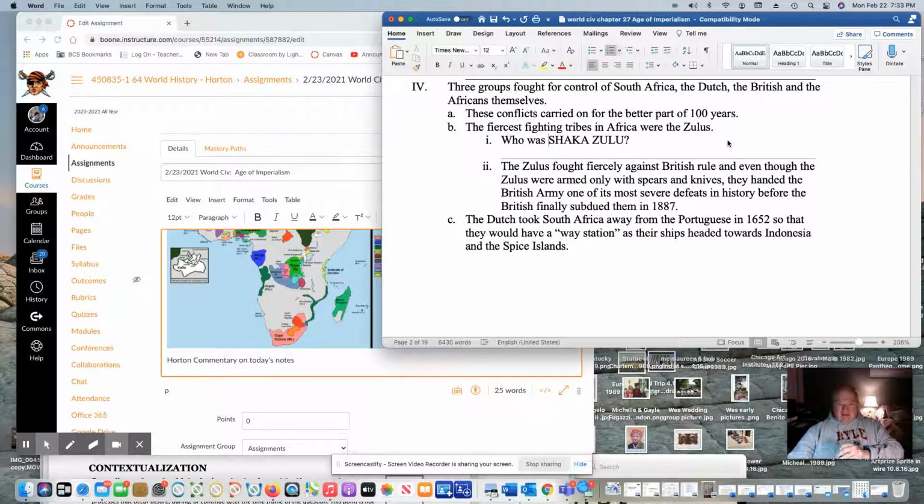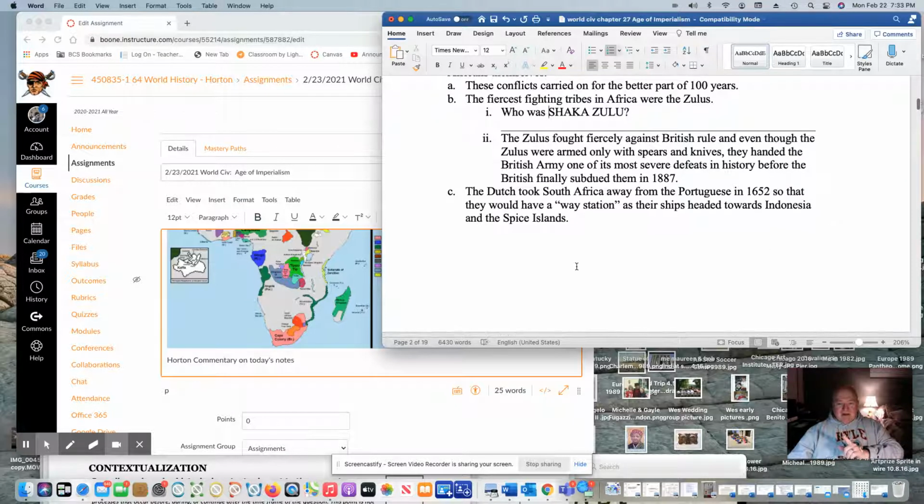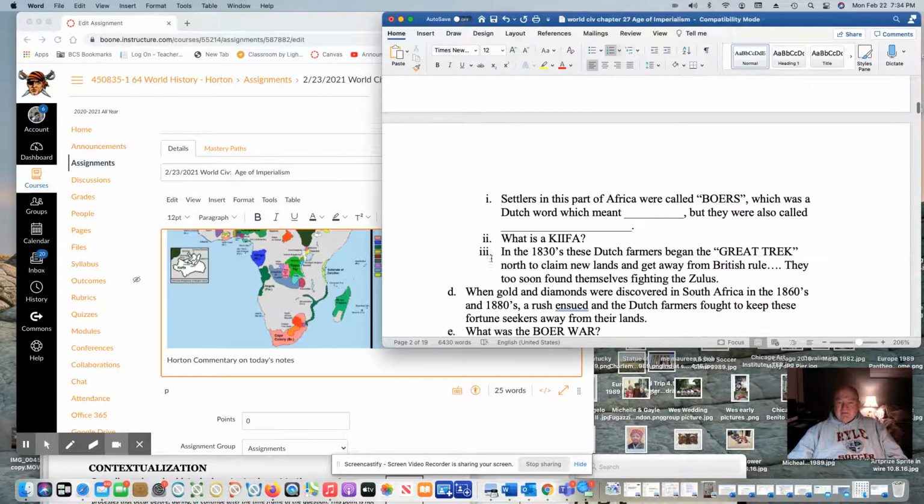The Dutch had taken South Africa away from the Portuguese in 1652 so that they would have a way station. You see, ships coming from Europe down around here would need a place to stop because the oceans down in this area of the world are notorious for great white sharks, bull sharks, but also for bad weather. And so this made a great stopping off point, as their ships headed toward Indonesia and the Spice Islands.